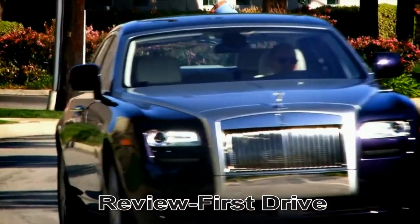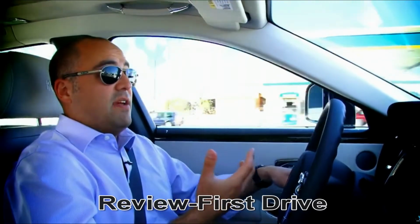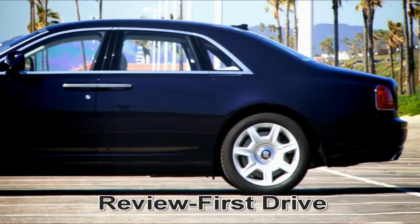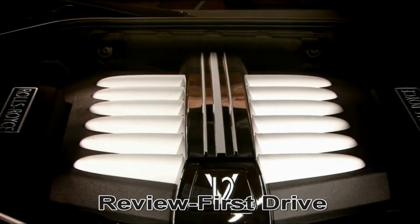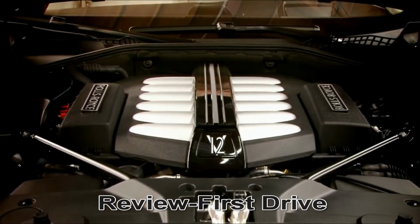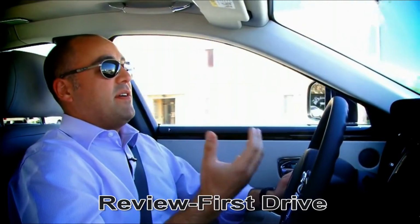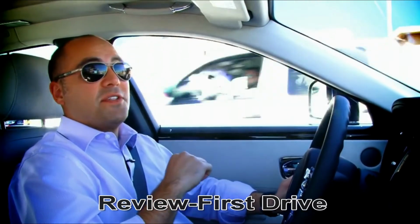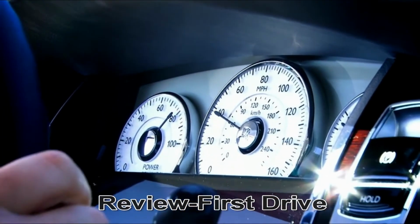For such a sizable vehicle, the Ghost, which is a little longer than a Bentley Flying Spur but about a foot and a half shorter than a Phantom, feels surprisingly small on the road. Part of that is due to what's under the hood, a tweaked twin-turbo BMW V12 that puts out 563 horsepower. Mated to a very silky ZF 8-speed automatic, this V12 has no problem propelling the 5,500-pound Ghost from 0 to 60 in under 5 seconds and through the quarter mile in just over 13 seconds. Now, if that sounds quick, that's because it is. Rolls says the Ghost is its quickest production vehicle ever.